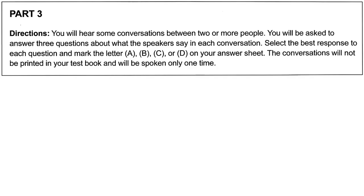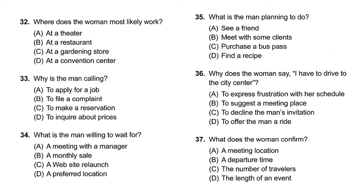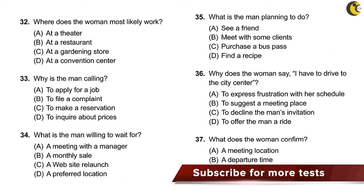Three. Directions. You will hear some conversations between two or more people. You will be asked to answer three questions about what the speakers say in each conversation. Select the best response to each question and mark the letter A, B, C, or D on your answer sheet. The conversations will not be printed in your test book and will be spoken only one time.